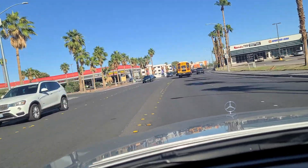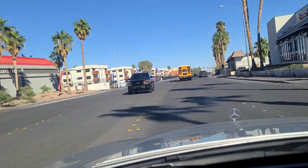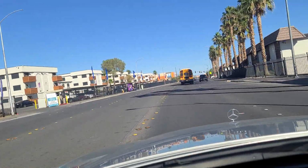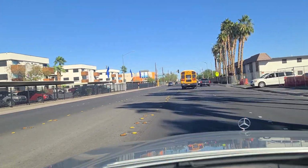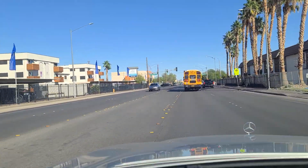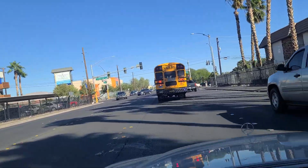Lucky's Gaming and Spirits there. Approaching the light at Cambridge. There's a lot of talk out there on the internet about Cambridge and what kind of neighborhood it is. We're going to get around this school bus here.